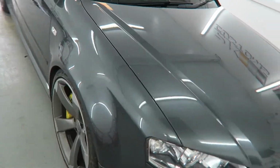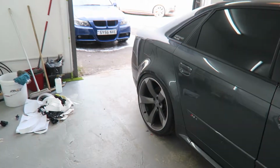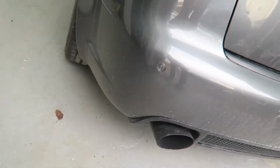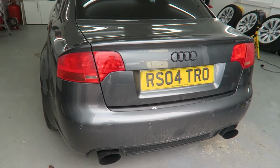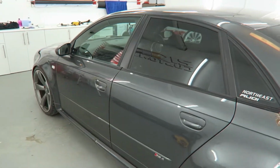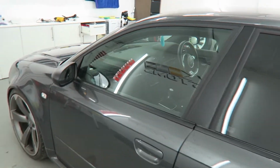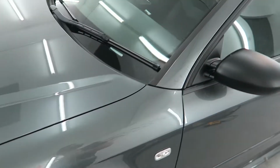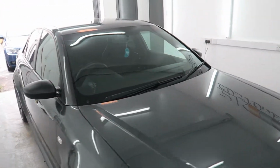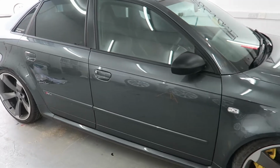This car is going to be for sale, but the front bumper and rear bumper are going to be painted. The front bumper's got lots of stone chips, and the rear bumper's got a wee chip of paint at the bottom of it. Something must have hit it. So that's gonna be repainted, fitted back together, all the interior, outside, ceramic coating, engine bay, everything's gonna look spotless, so it's ready for the sale.